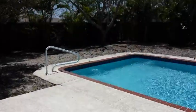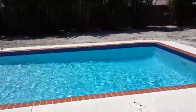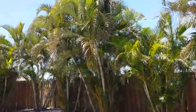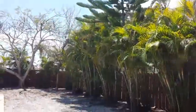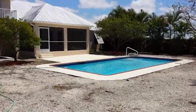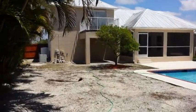Coming out here to the pool deck, we're gonna step down two short steps. And here's our pool and backyard. Spectacular. Let's take a little walk over here. There's all areca palms and a 6-foot privacy fence around the entire yard. As far as you can see, all the way around. And as I back up here, here's a beautiful view of your yard. Here's your balcony, beautiful metal roof, stunning property.